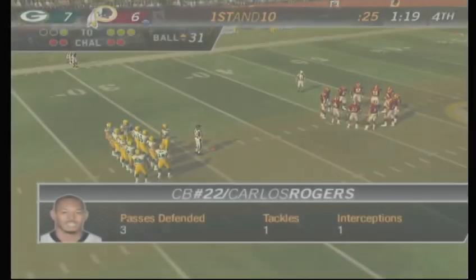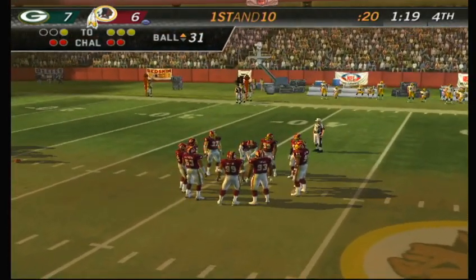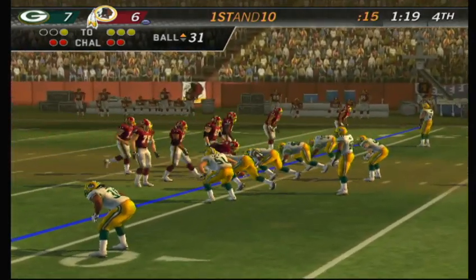Right now they're in field goal range, but they might try to get closer to the end zone. They can't just assume they'll get those 3 points. So they need to continue to move the ball and eat up some of the clock. Blue down, blue down.